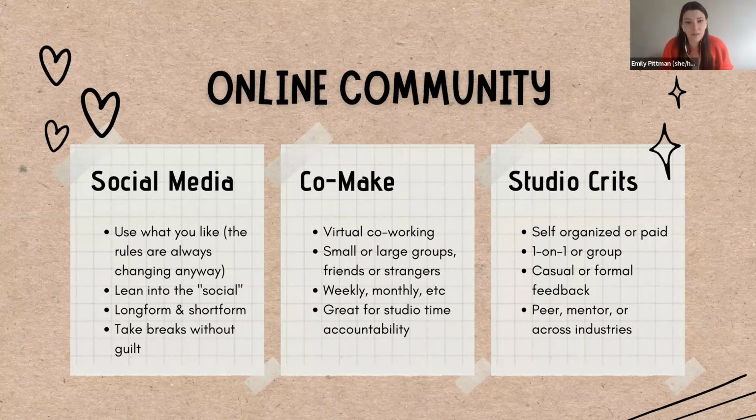This is one that I absolutely love, Jillian. Also, I find social media can focus your attention too much. Yeah, it's definitely time and attention for sure.